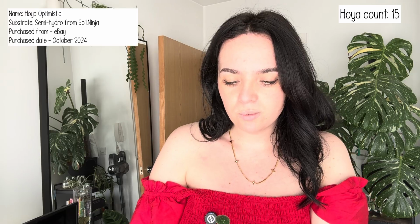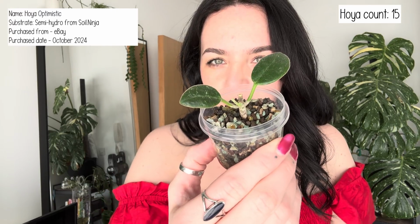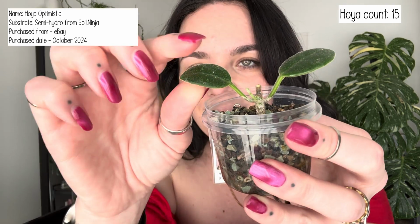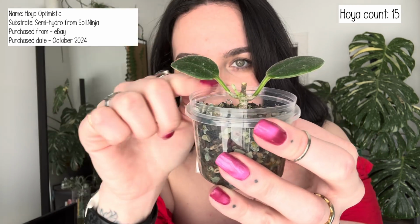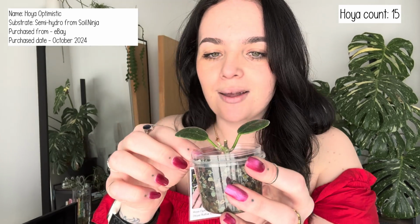This is the Hoya Optimistic. This isn't all I've got of the Optimistic. I have another section of it rooting in water. This bit is in pond. It is very fuzzy, and it started growing a new shoot, which I'm very excited about.